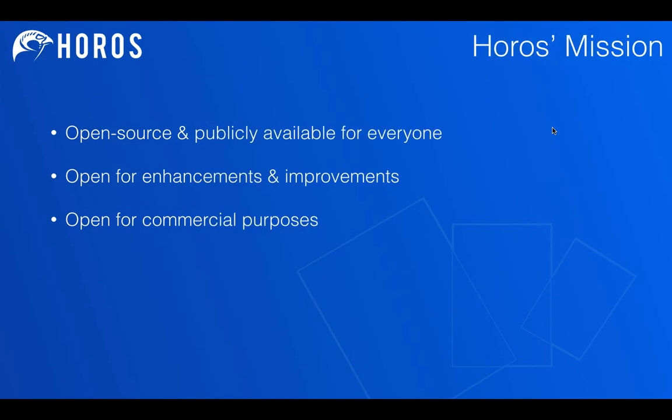Horos is then open source, publicly available for everyone. It's open for enhancements and improvements, and now open for commercial purposes, since we have been changing the license model that we initially adopted. We changed it from GPL to LGPL, and Phil will give more details about that.